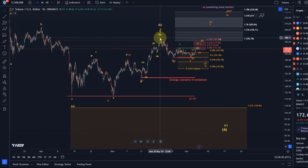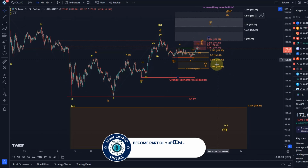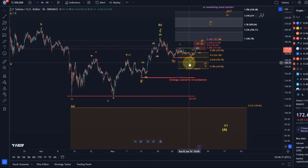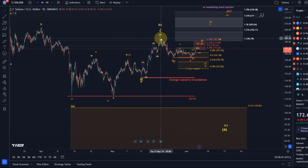But it's important, first of all, that this last high stays intact at 188.50 or 60. And it's very important now, we need to break below $147 at the very least. That's the B wave support for the orange count, which I'm currently following primarily as long as we're holding support. Because the WXY structure is a bit of a speculative scenario. You can actually count it quite well. It is a full wave count, and it could have topped.